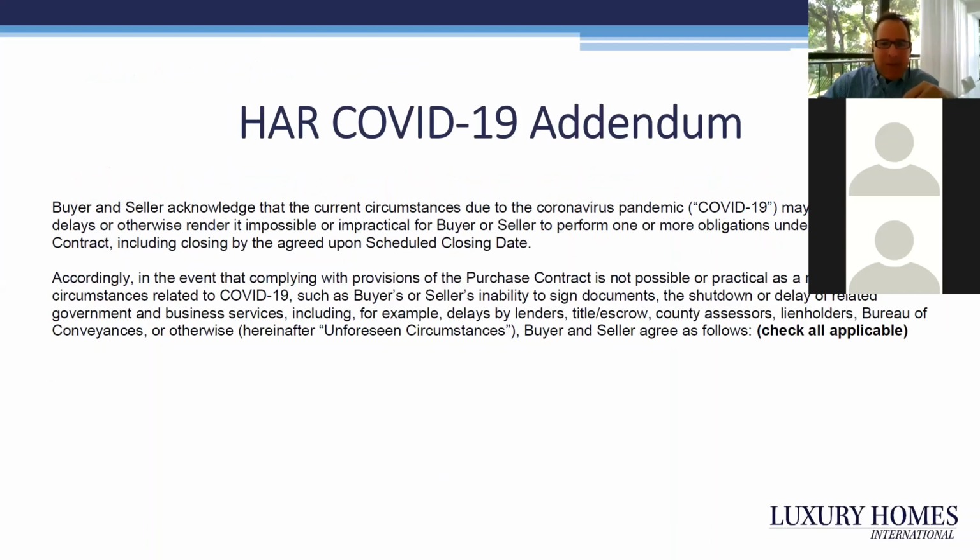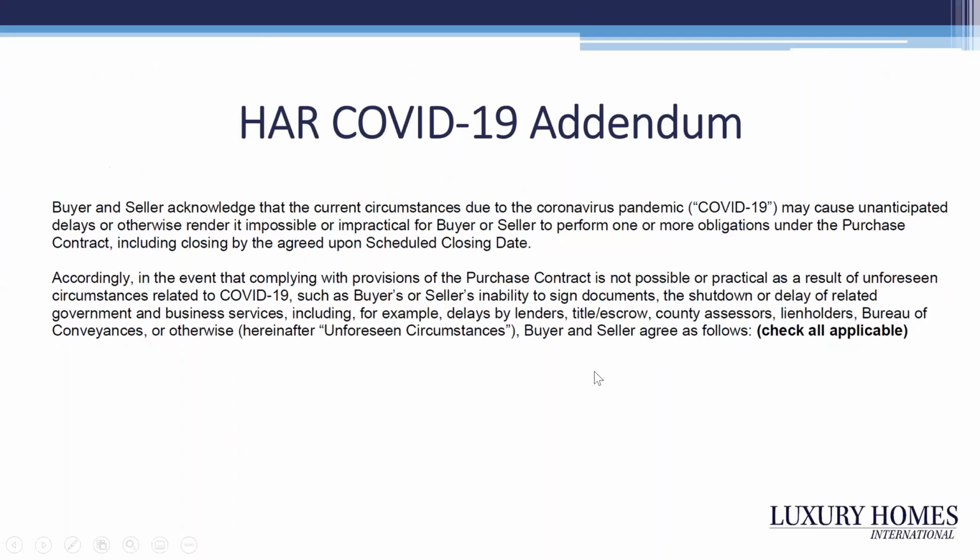So at the top, the first paragraph is really just a recital. Don't really need to review this or go through it, but you can see it's talking about the current event that's happening. The second paragraph is the one we're going to focus in on. This one I'm just going to read. Accordingly, in the event that complying with the provisions of the purchase contract is not possible or practical as a result of unforeseen circumstances related to COVID-19, such as, and they give a list of different things in here, for example, they give another list of things in here, and then they say, or otherwise, herein defined as unforeseen circumstances, then the buyer and seller agree as follows.